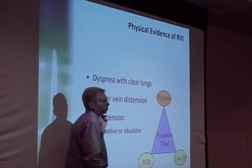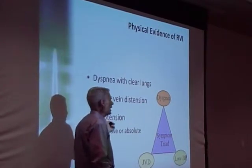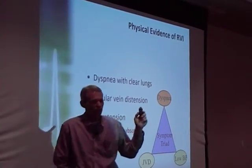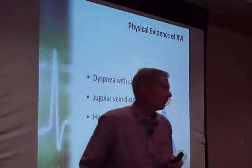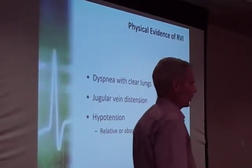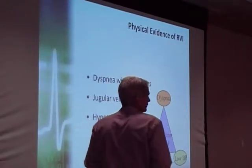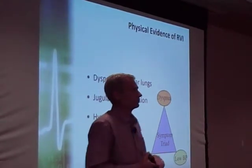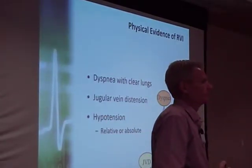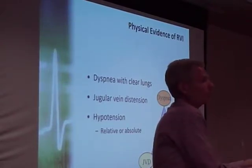So let's talk about low blood pressure for a moment. I'm sure you guys have heard these terms before, relative or absolute. Absolute hypotension is a no-brainer. Their blood pressure is low. It's in the 60s and 70s. What do I mean by relative? What's relative hypotension? Less than what the patient's used to, less than their normal. So good. It relates to what's the patient's normal blood pressure value.